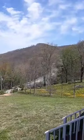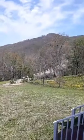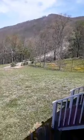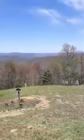Can you see that house? You see the little gap in the trees here, and then you come on down, there is a house right there. So, not a lot of close-on neighbors, but check that out.